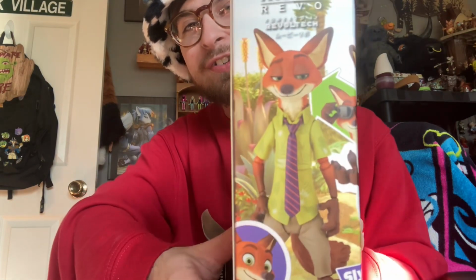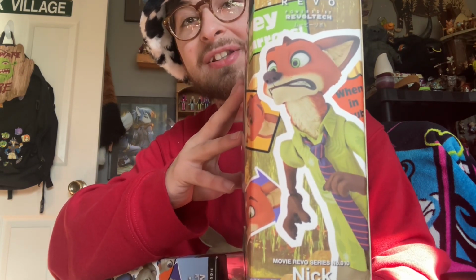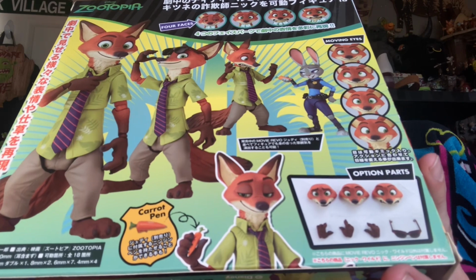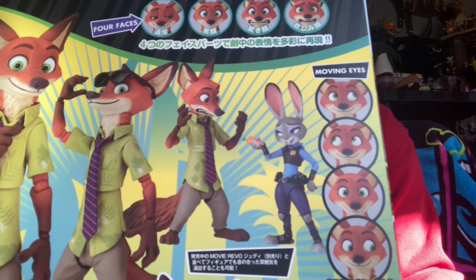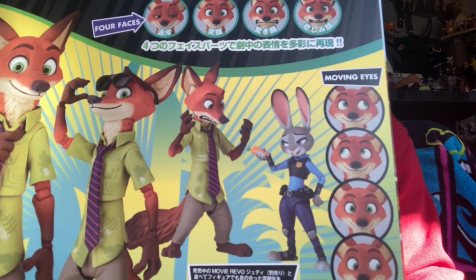But moving to the side, we have Nick looking so suave. Nick looking like he's a little bit worried there, a little bit anxious. Maybe he's late for his dinner date with Judy. And then we have examples showing all the things you can do with this Nick figure, like the famous hustle scene recreated in action figure form. It's called a hustle, sweetheart. What we've always wanted to do with toys.